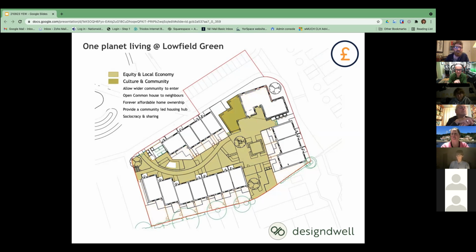Affordability and fairness. I don't think I'm going to have a huge amount of time to talk about our model, I hope I do, but we're adopting this mutual home ownership model. I mentioned the issues of right to buy, but we've implemented this affordable home ownership, shared ownership model, which I'll hopefully come on to talk about. That was at the heart of the decisions we've made as a resident group.